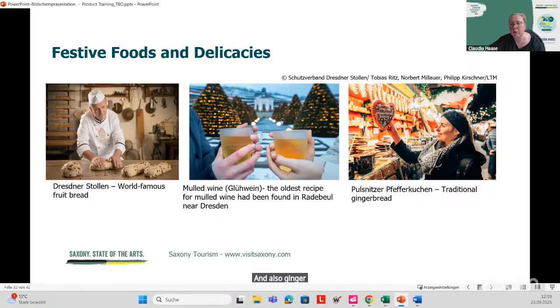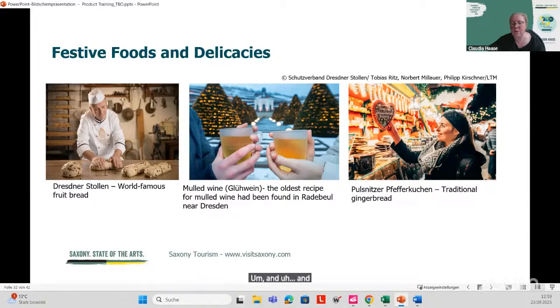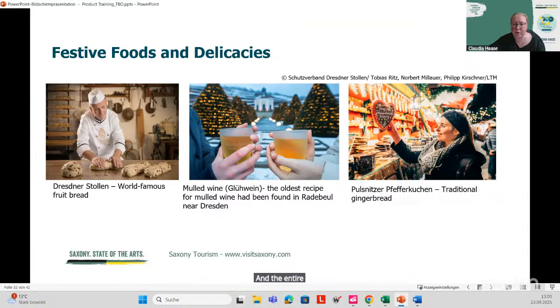There's a small town called Pulsnitz, where I actually used to live as a child, and they are known for producing traditional gingerbread, and it's amazing. During Christmas or before Christmas, when it's really cold outside, in the morning you get out of the house, and the entire town smells of gingerbread.